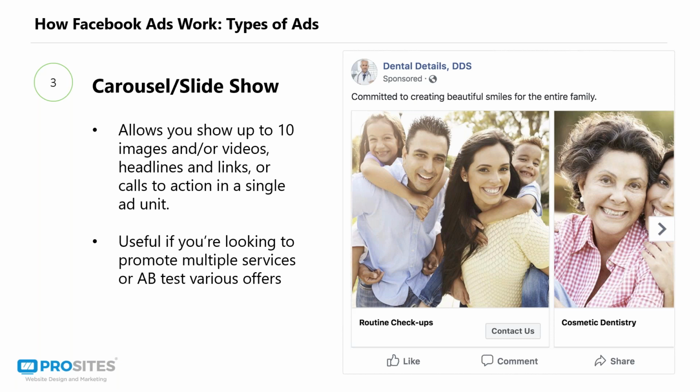Or you can use a carousel or slideshow. And right now you probably see this a lot with shopping sites. I know it's covering my Facebook. And every little picture is a different item you can buy. Well, you can do the same thing for your practice. And you can talk about different services, each one in a different window. People can scroll through to see what the different things are that you guys can help them with.